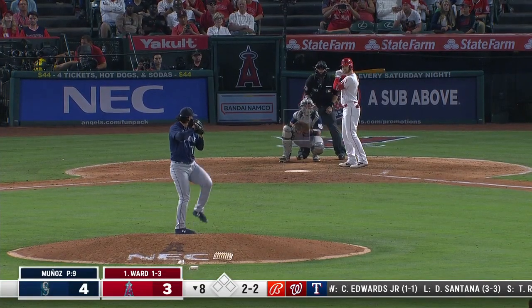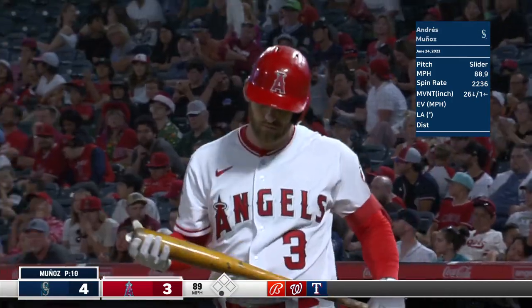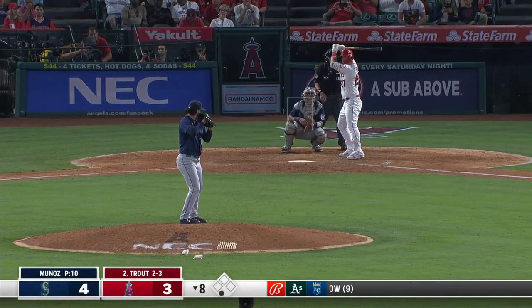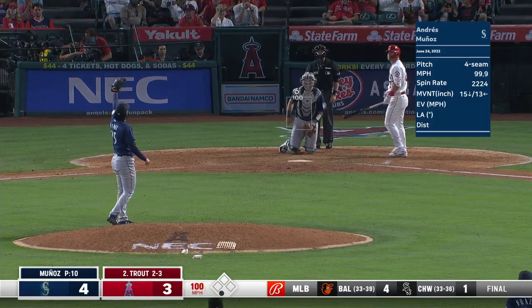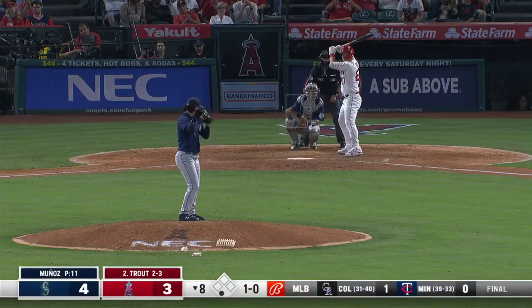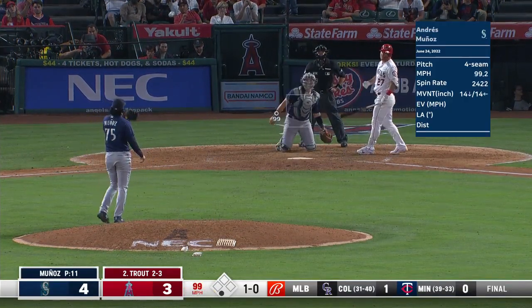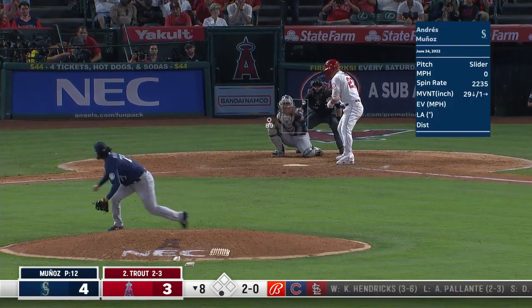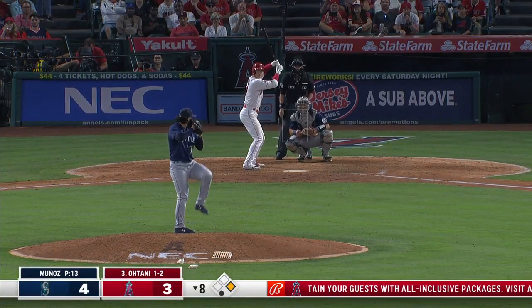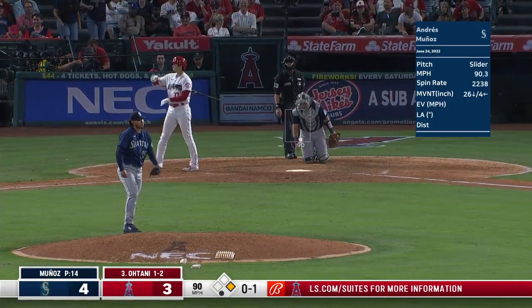Made it 4-3. That's where we are now. 2-2. Got him. Slider. Yeah, his numbers versus his four-seam fastball this season. Munoz. Slider here now. Threw him a first pitch slider.